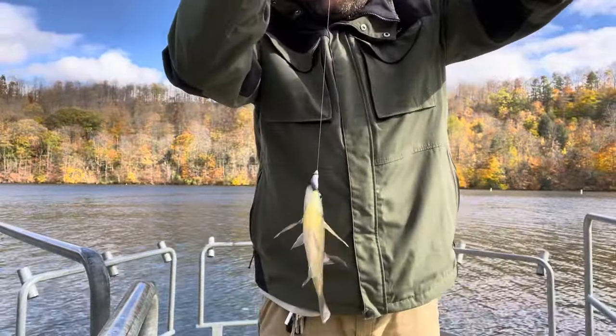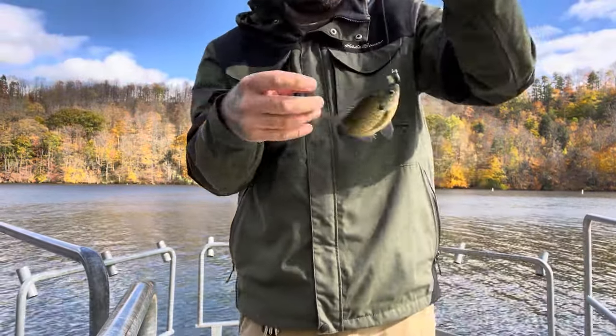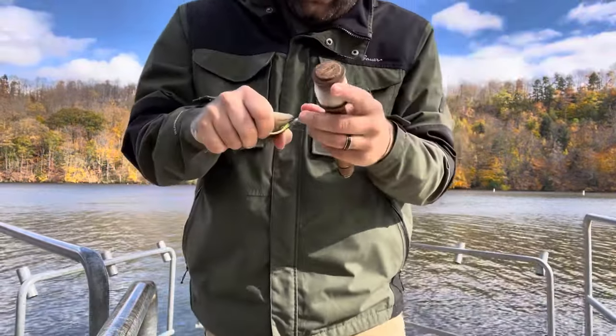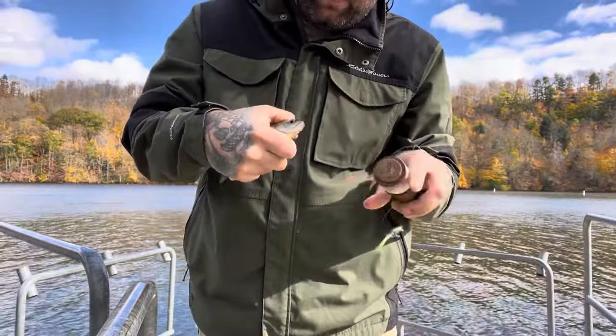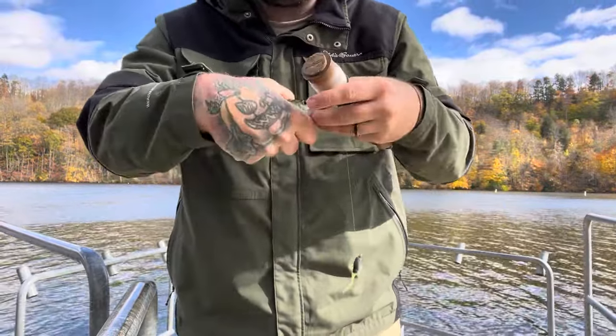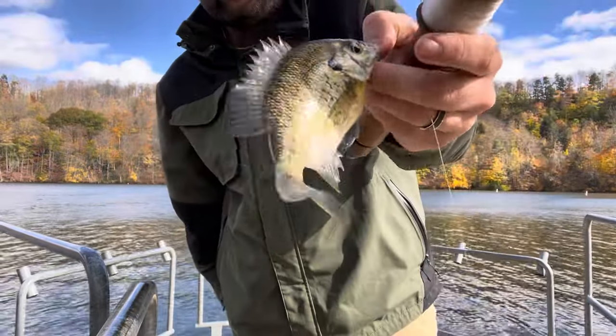There's our second species of the day, nice bluegill. He hit it so violently and hard that I thought it was like a 12-inch crappie. But just a fat female bluegill here. See if I can get her to open her mouth. There we go. About 5.5-inch bluegill.